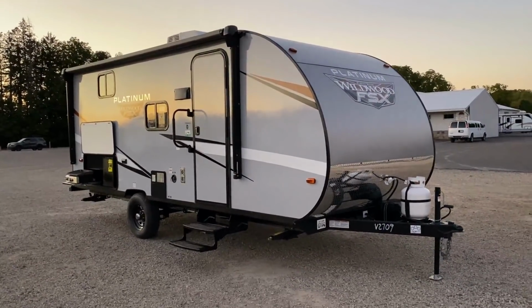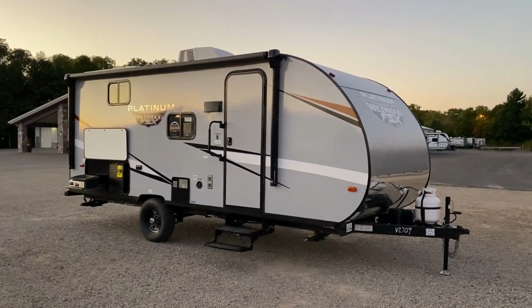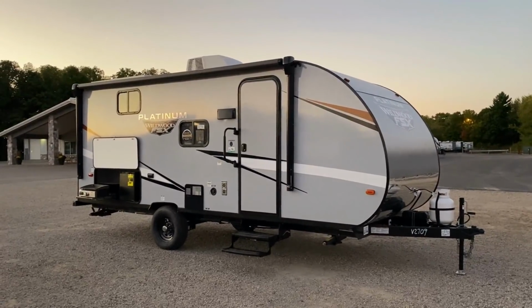And that extra 6 inches, it's not so much that you can't see around it. It does add a little bit of weight, but the space and the fact that it gives this one the ability to have those double bunks that normally you just couldn't have.